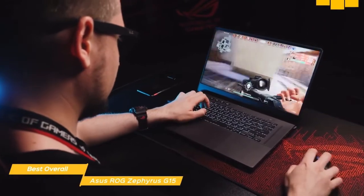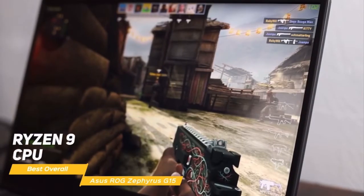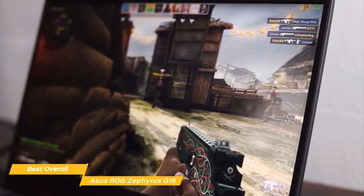But the G15 adds 40GB of RAM to the mix to run your game smoothly, as well as a 2TB SSD for massive amounts of storage. Between the Ryzen 9 CPU and RTX 3070 GPU, the G15 just crushes it on the performance front.